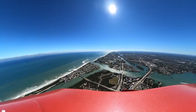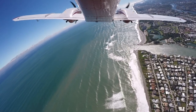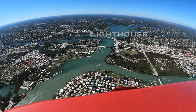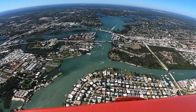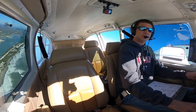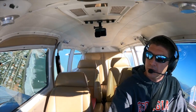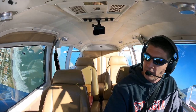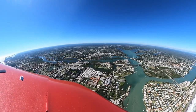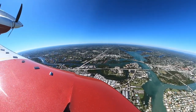This city that I'm circling over right now is Jupiter, just south of where we live in Stuart, and connected both on the ocean side as well as by the intercoastal. Jupiter is where a lot of famous individuals live. There are some gorgeous houses down here. We should see some impressive boats. But I'm going to do a little turnaround a point using the lighthouse here as a target. Lighting is terrific. The water looks gorgeous. So should make for an interesting little circle.